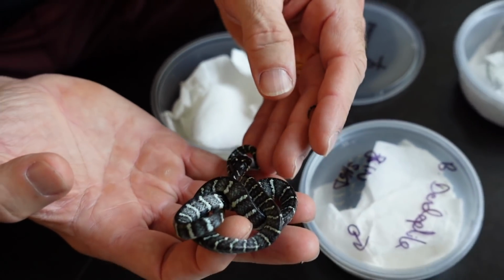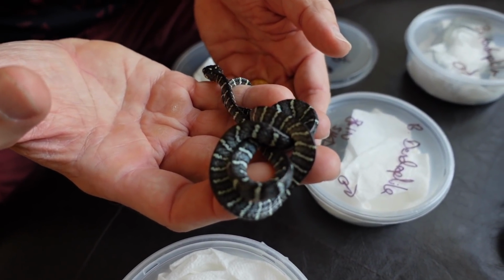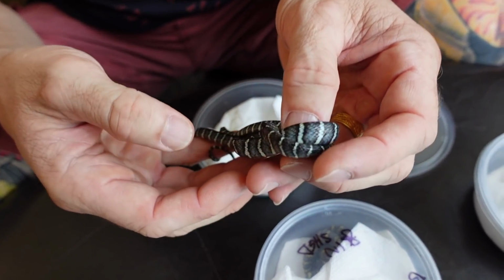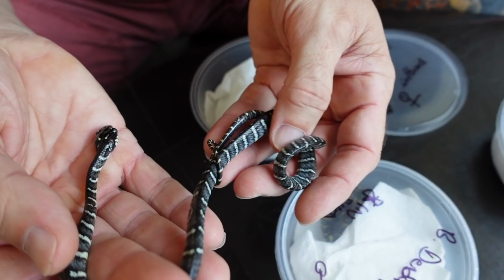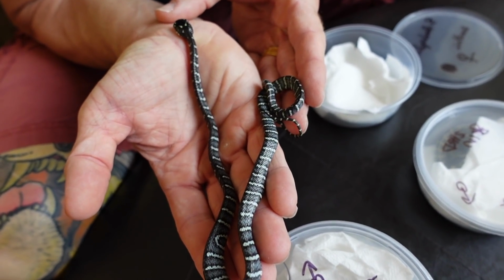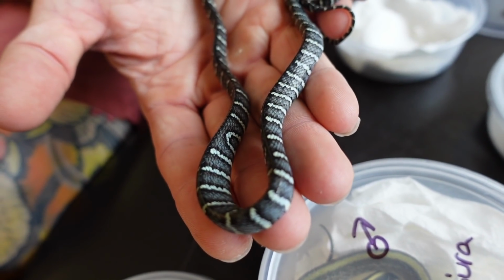I was going to say that my favorites were just the normal wild type, but when you actually see an exanthic with your own eyes, it kind of changes a little bit, because that is very, very amazing. It's really interesting looking.